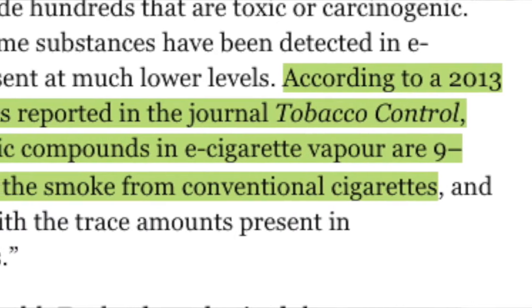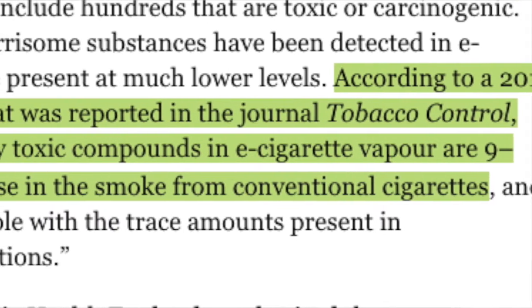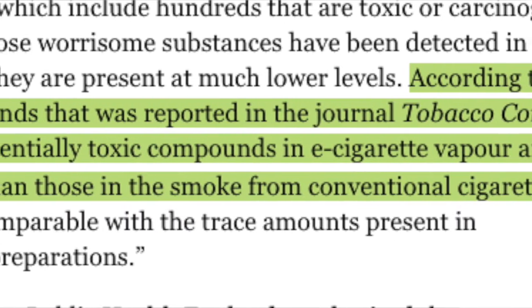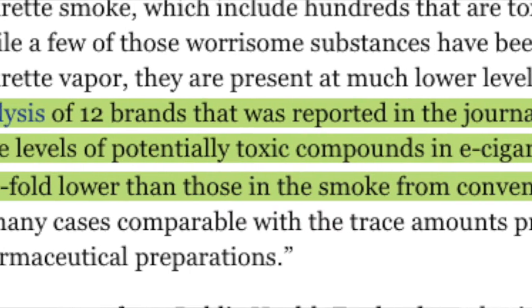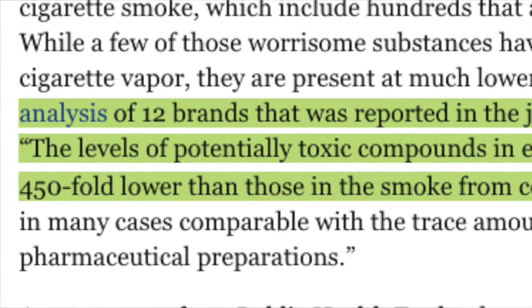Cuomo in that video. What Jacob points out in his article here on Forbes is that according to a 2013 analysis of 12 brands that was reported in the journal Tobacco Control, the levels of potentially toxic compounds in e-cigarette vapor are 9 to 450 fold lower than those in the smoke from conventional cigarettes. And based on all of this research that we already know exists, there's really no scientific basis for Dr. Cuomo's warning that e-cigarettes are at least as harmful to your health as regular tobacco cigarettes are.